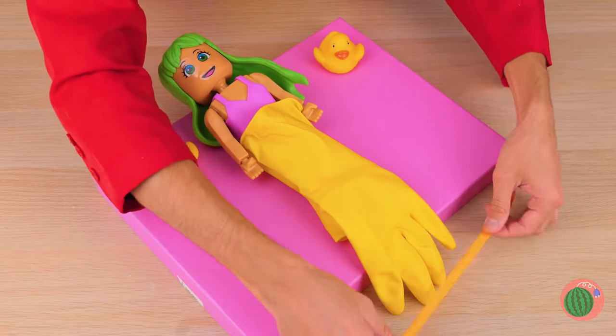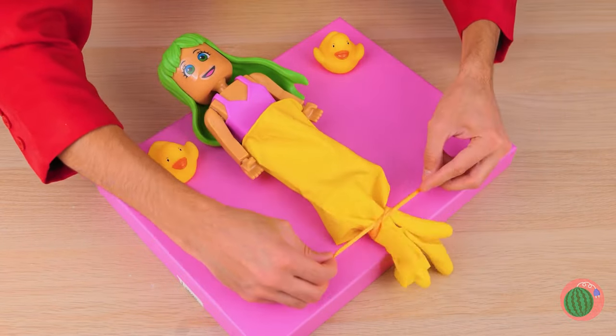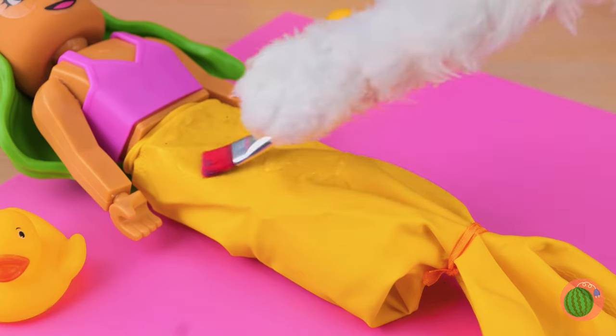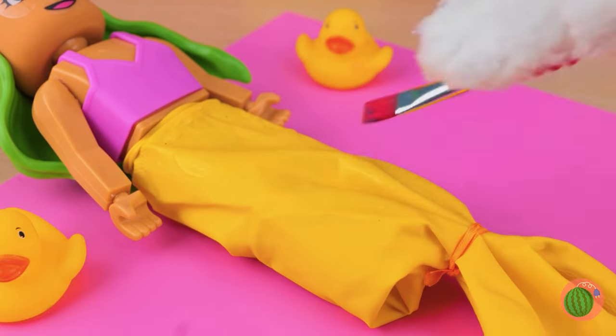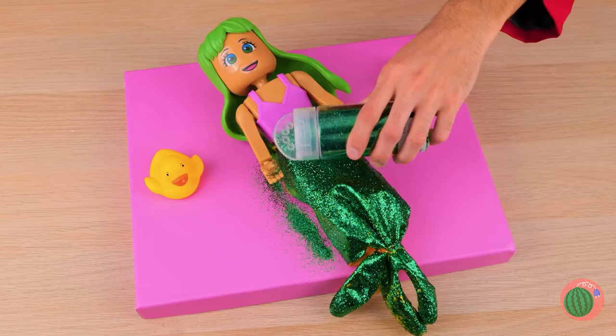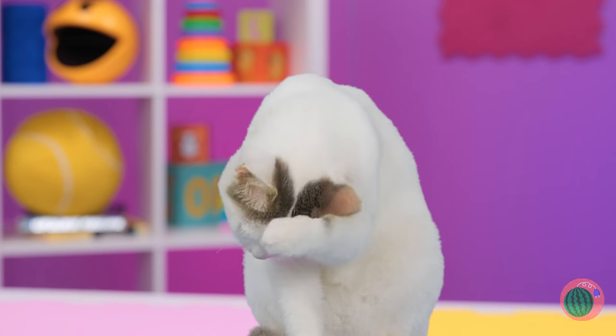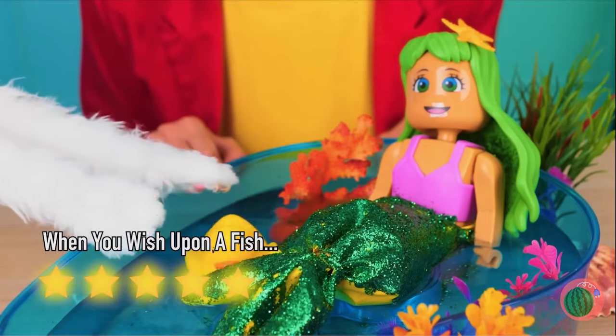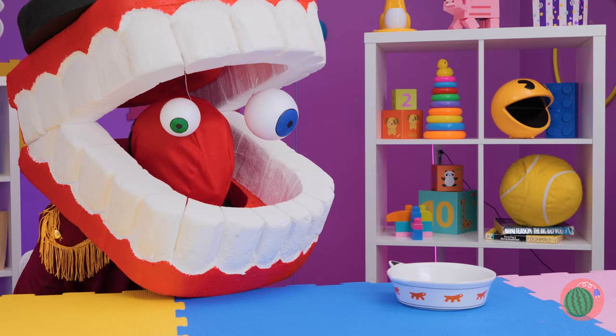Tie it into place like a mermaid's tail. Now spread some liquid glue over it. And cover it all up with glitter. This mermaid's going places. Her own tank. Okay, Kane, you wanted your own cat, so it's your job to feed her.